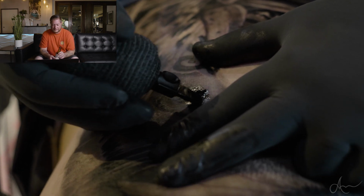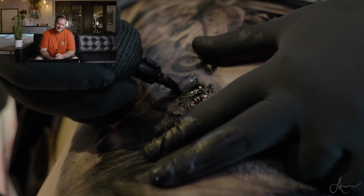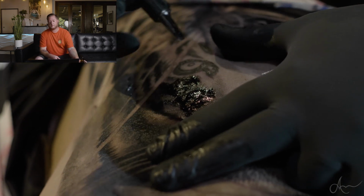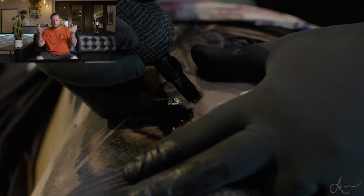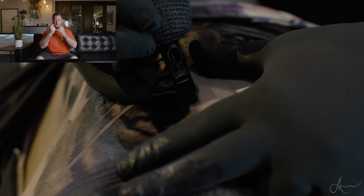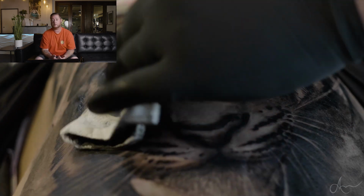All right, so in this area, I don't know, I tend to jump around a little bit. So like when I'm obviously tattooing a tiger, I'll tend to work from here around, and then I'll come back here and then move up, and then I'll work towards the eyes. You know, a lot of famous artists that I look up to, color and black and gray, they will start with eyes first.